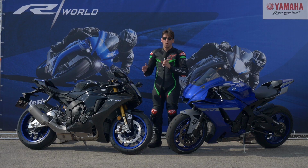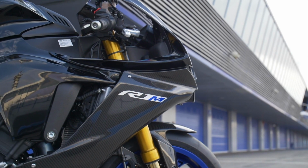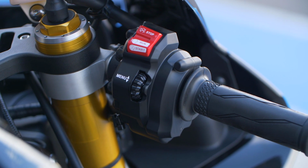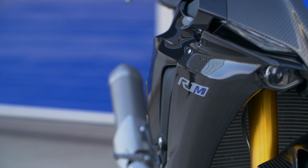For the R1M, it also received suspension upgrades. At the front, it has an Ohlins NPX front fork. This is the world's first semi-active gas-charged fork on a production motorcycle. Same thing, Yamaha did this to improve consistency, bump absorption, and just feel at the contact patch of the tire.